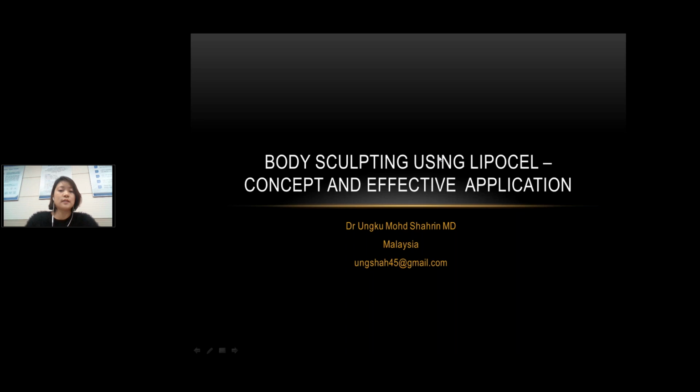because this is stated in one literature, saying that one of the recommendations when they use cryolipo is to use an RF treatment to give the tightening effect to the patient. So if I were to use LIPOcel, I don't use both. I just need to use one machine. Well, that's my opinion.